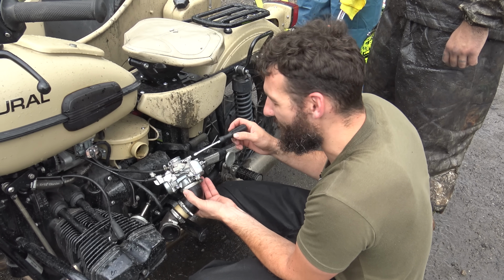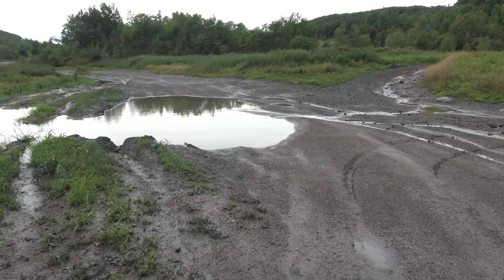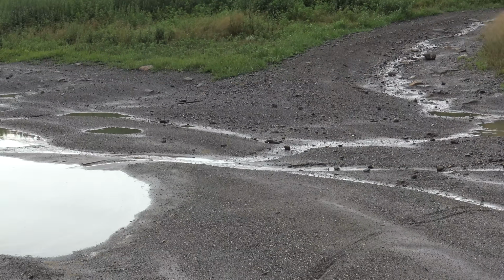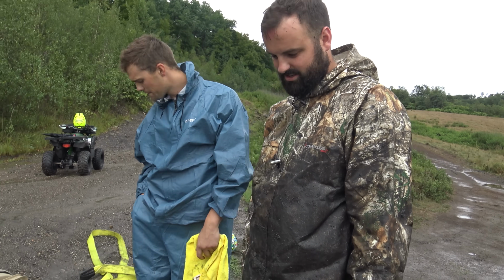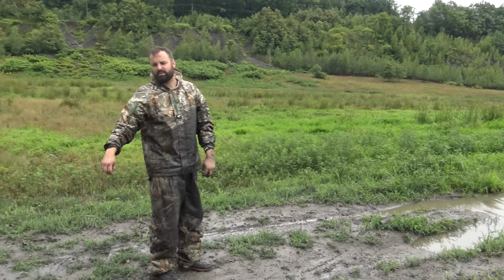I guess in the grand scheme of things, we didn't have to go through the one that everyone told us to go through. Yeah, there is a nice little side path here. I didn't think it was going to be that deep. Sean did say we probably shouldn't, and I was like, do it. Sean, did you get it running yet?